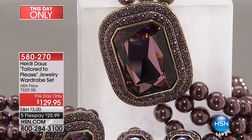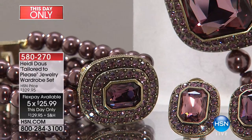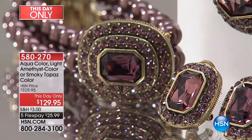For $25.99. This was $329. Remember, it's three pieces: the necklace, the bracelet, and the earrings. Today, I get to bring this home for $25.99. So here's what you do. You choose your color. You choose your earring. Do you want clip or pierced? And then just want you to know that the necklace is 15 1/4 inches with that 1 1/4 inch extender.